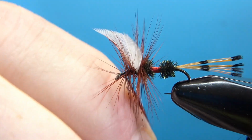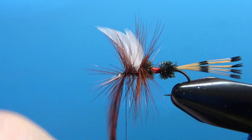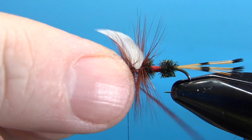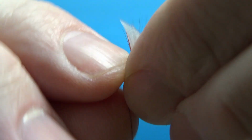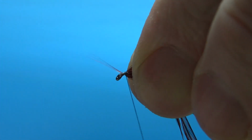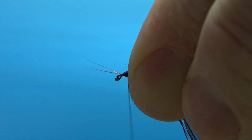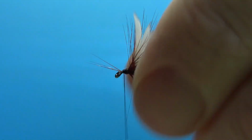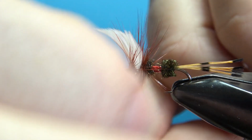Now let's catch this off. I'm going to have some pointing forward. There's not going to be anything I can do about that. I will try. I might just have to trim them. Just pulling them back, you might really start messing up that wing. Like most dry flies, I just push them back with my fingers here and try to capture them. There's a couple poked back out, so we're going to definitely trim those, but I think we can live with this right here.